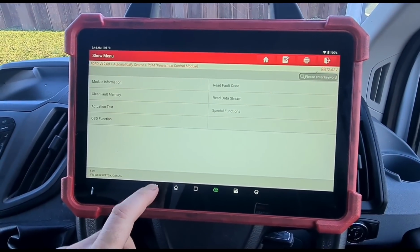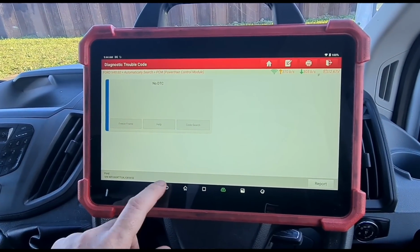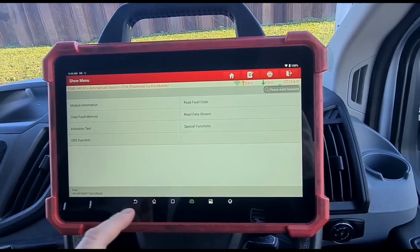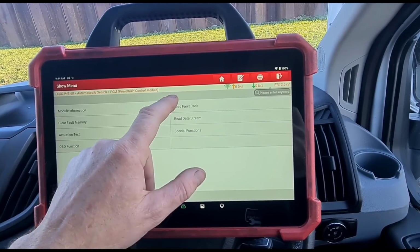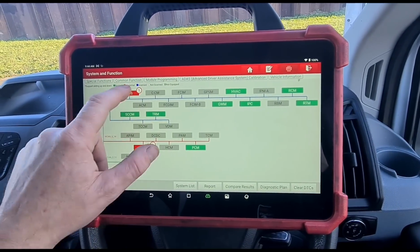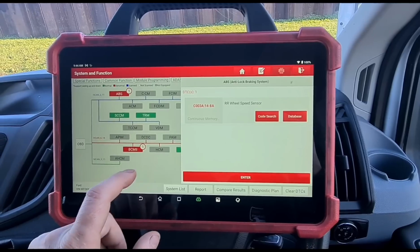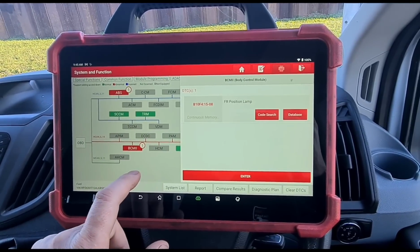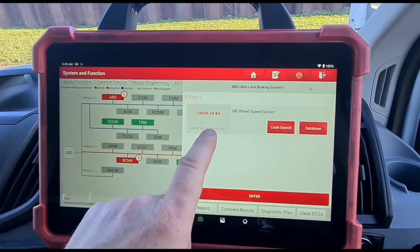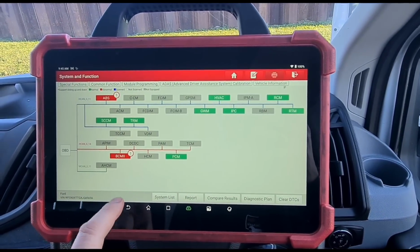Okay, so we're going to exit the live data. Now the funny thing is, at the minute, it doesn't have any fault codes. It's just come straight out of a Ford dealership. They've reset everything. But there were engine management lights on for blocked DPF. Now let's go back. What we've got here is an ABS rear right wheel speed sensor and a front right position lamp. Now the customer just said that it's had a new wheel speed sensor at Ford, and they don't know why the fault is still there.